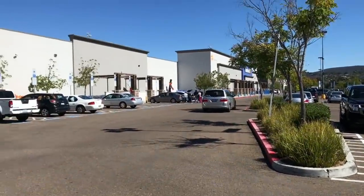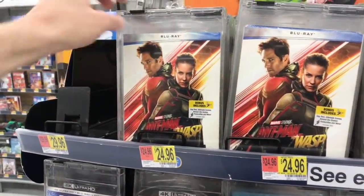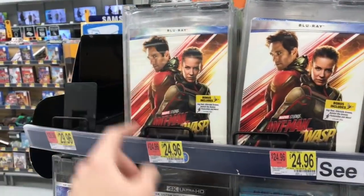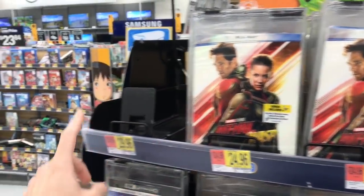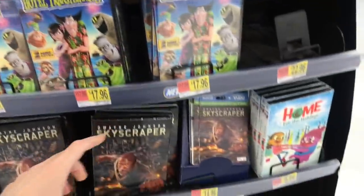Into Walmart we go. And like I said though, their exclusive for Marvel titles usually ends up only having the DVD, no digital copy with it. That one's $24.99. Seems like the 4K is $29.99. And then there's a couple of things that came out in here today.